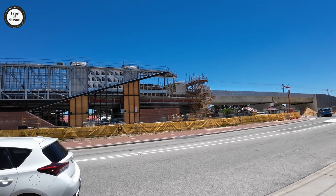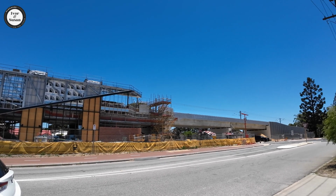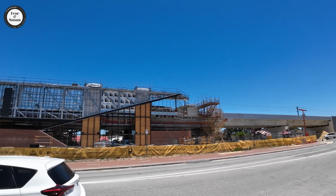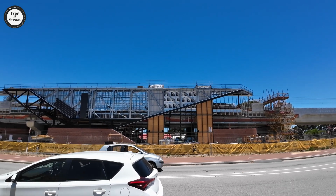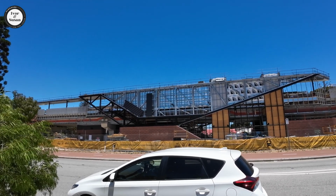Okay, so Carlisle is on the railway line and they're doing the same thing here like they're doing in a lot of Perth, guys. They're raising the lines. And that there will be the station right there in front of us.